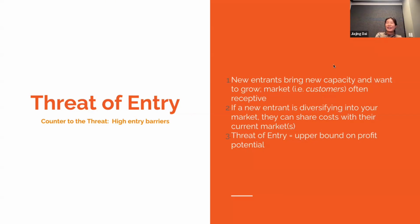And threat of entry equals upper bound on profit potential. It's also interesting because as long as there is more squeezable margin that you are earning right now, there will be more competitors coming in to share your margin. And you guys together will make the profit lower. And eventually, this is how the market works, it will benefit the consumer side through competition.